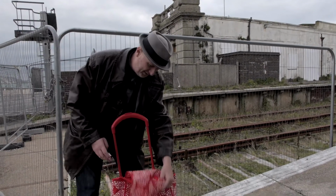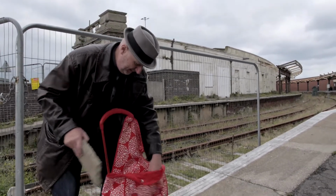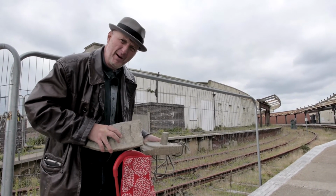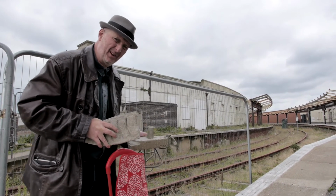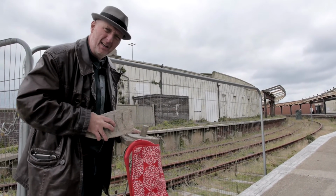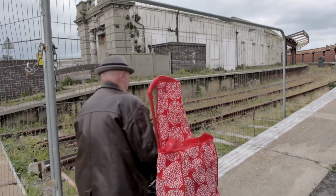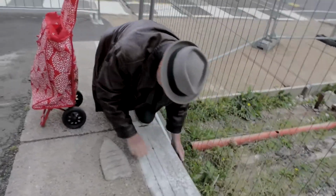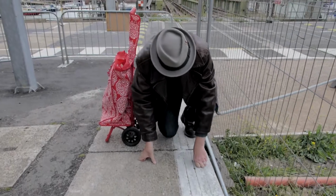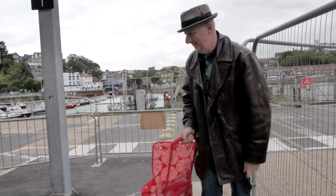So during the making of this film, we've broken my concrete boat. It's important to leave your artworks in public and set a trail for others to find them. So I'm going to hide this artwork underneath this platform here, and this film will be the trail to find it. Hide another artwork somewhere else.